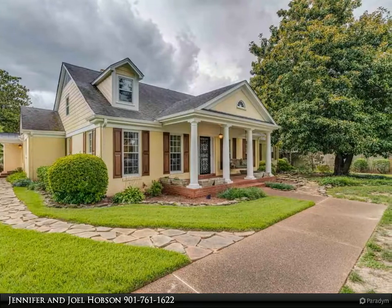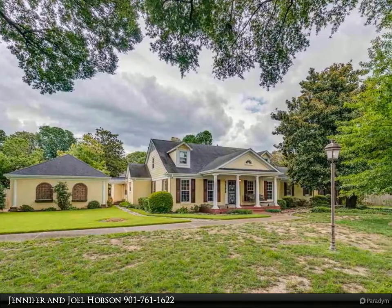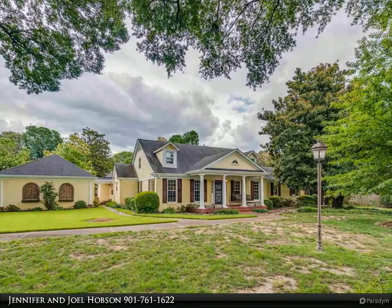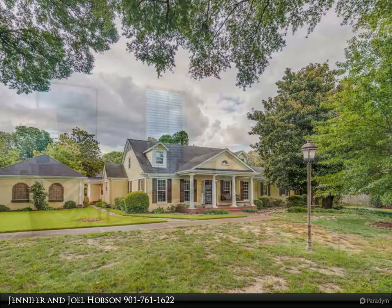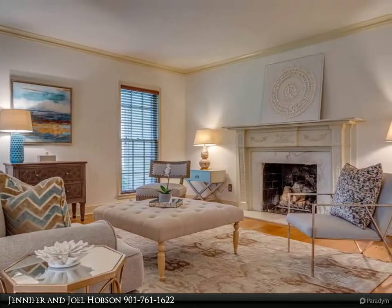Desirable gated Kingsgate in prime East Memphis location. This is one of the three homes on the front and has a gorgeous gunite pool and hot tub along with outdoor kitchen. Most of this home is on one level with only one bedroom/bath upstairs.